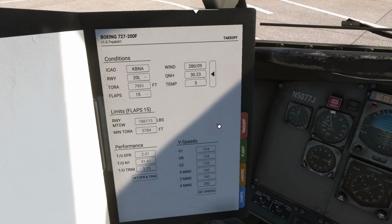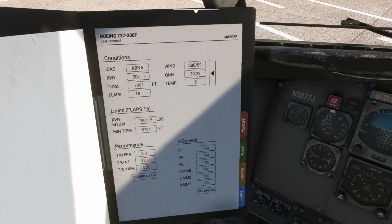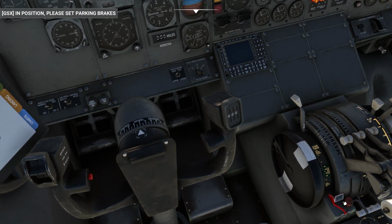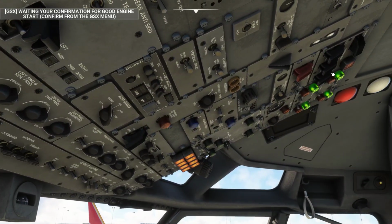Weather conditions with the click of a button. There's your weight limits for that flap setting. Set EPRs, set trim, watch the bugs, set speeds. Bam, just like that. The thing is really cool. I think they did a great job with this. Let's get cranking on that here.